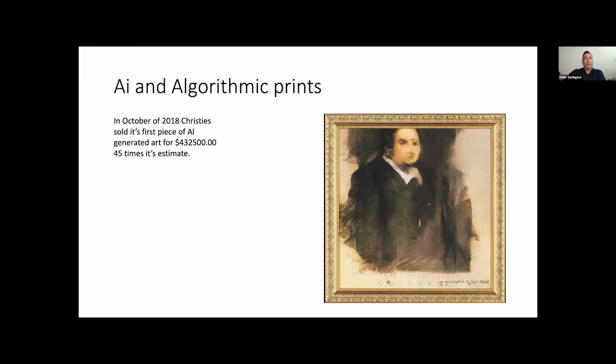The most telling thing about this on the AI side is the artist's signature being the algorithm in the lower right corner. Yeah, that's cool.